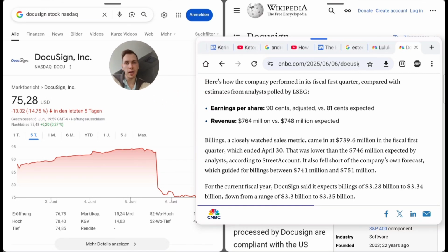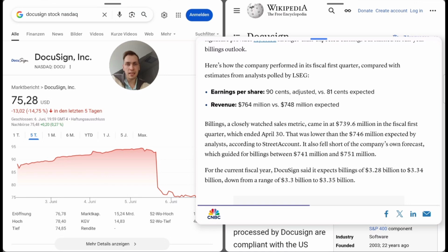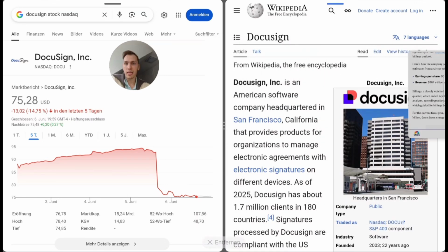Actually, the earnings were quite good. The expected earnings per share was 81 cents. They announced around 90 cents. The revenue also was higher than expected, but the billings for the next years is lower than expected. So we're going to take a look at the financials to find out if it's a good buy right now.